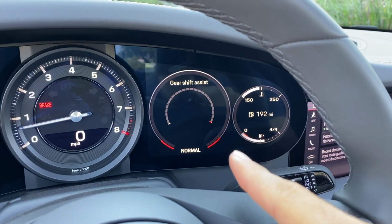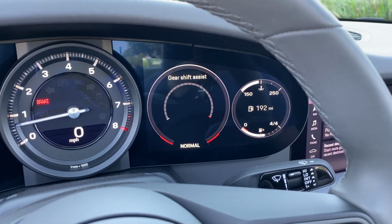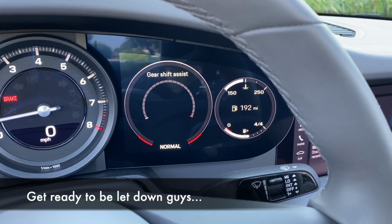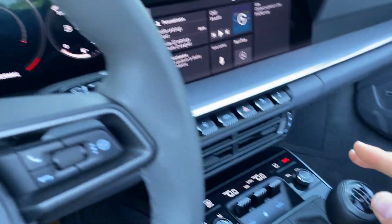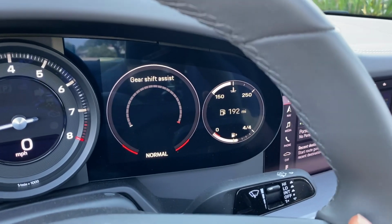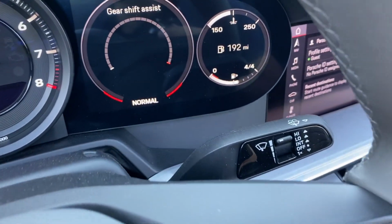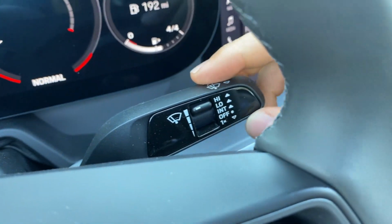So this is the most helpful display for me, the gear shift assist, which is going to show you when to shift your gear and also what gear you're in. So let's see if it shows up. No? Okay. So going into gear won't actually help right now when I'm sitting still. When you're moving, it will show what gear you're in. Then off to the right, you have a fuel gauge and oil temperature. Over here, you have got your wipers. That is a plastic housing, but piano black face.